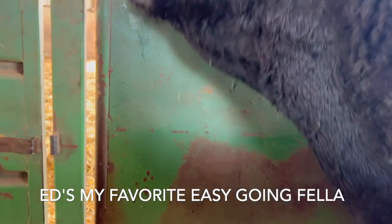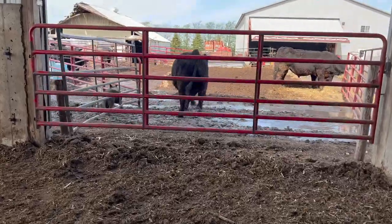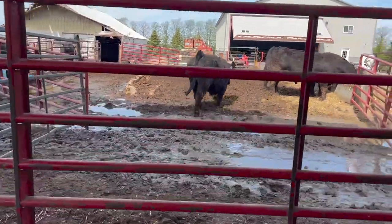Eduardo, do we need to widen out the head gate? Oh yeah, I will. Probably should do that so they don't get stuck in there. Yeah, I mean when they're locked in, there's not that much walking.